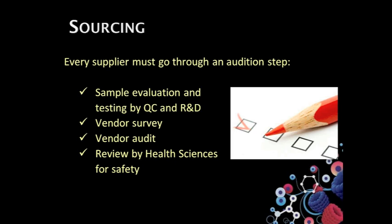There's a sample evaluation and testing that is done by quality control and research and development. And so any raw material vendor that we are looking into as a possible future vendor for us, we will request a sample of a specific material that we are looking for. Now that sample is then, as it says here, evaluated, and it is tested by quality control and by research and development. And if after those tests are completed, we are satisfied with the purity, with the effectiveness, with the potency of that specific sample, then we'll go on with the subsequent steps.